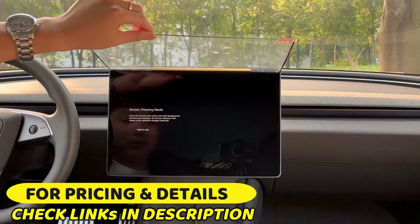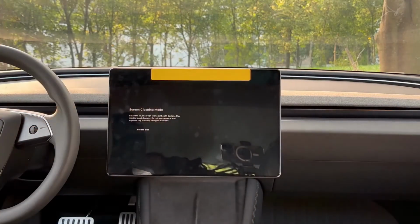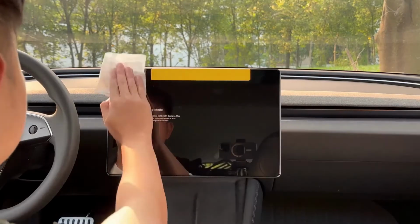Easy to install and bubble-free, it's a small investment that preserves your tech for the long haul. Drive smarter and keep your screen looking brand new. Protect it before damage happens.